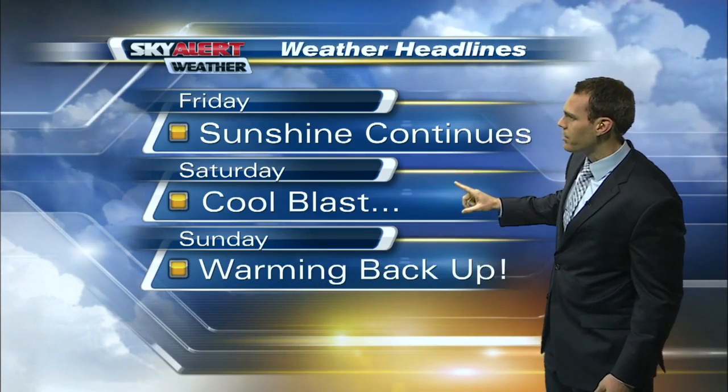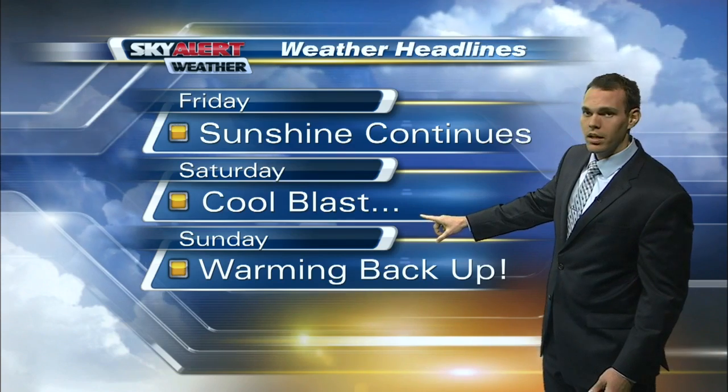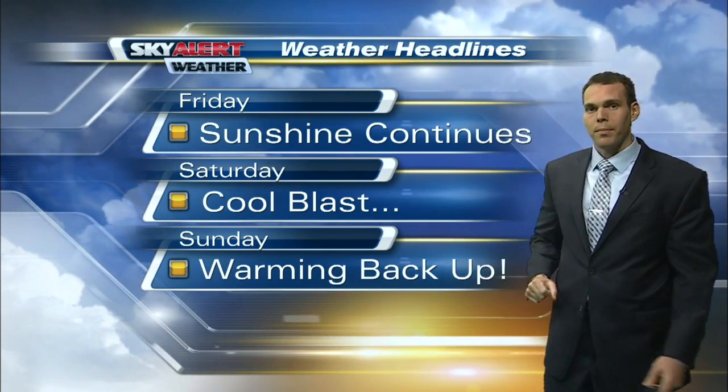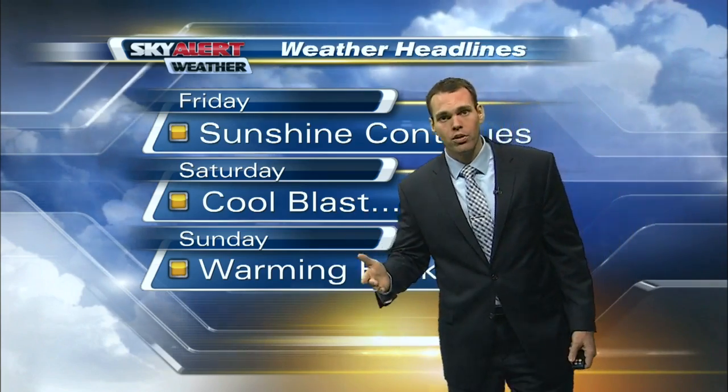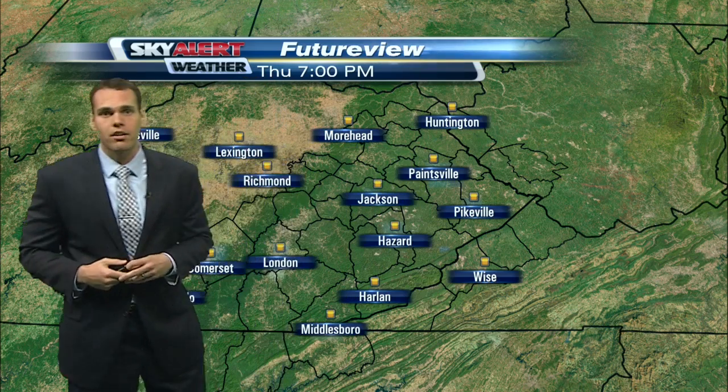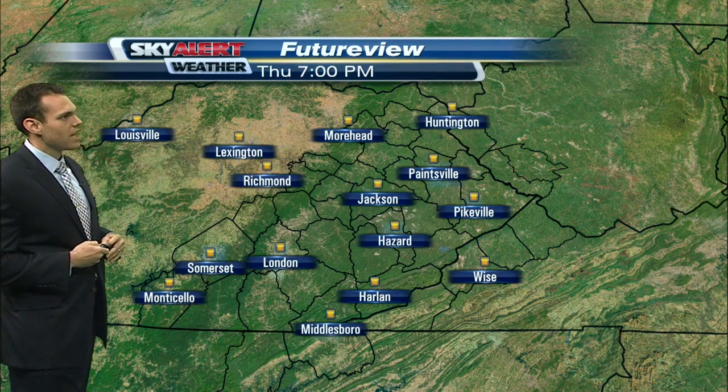The sunshine continues. As I said just a moment ago, another cool blast arrives for the first part of your weekend, and then we're quickly warming back up for your Sunday, and that warming trend will continue as we get into another work week. Future view as we kick it off at 7 o'clock this evening. Notice clear skies will continue.